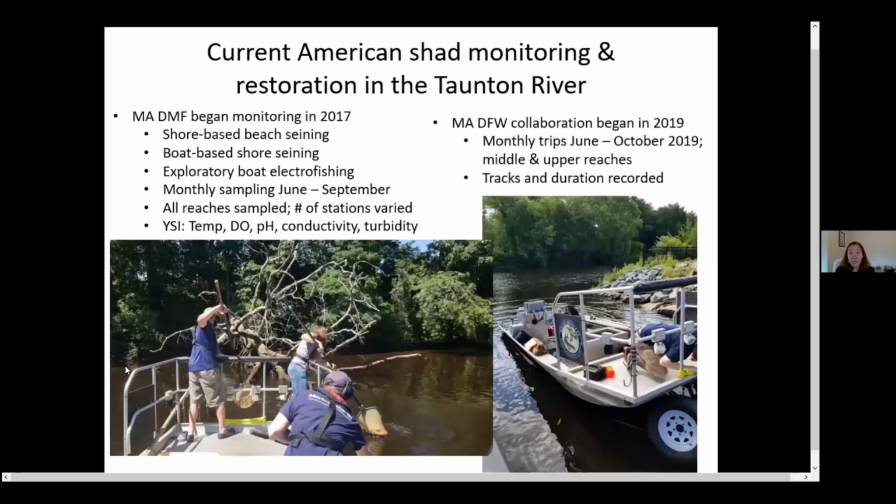Now in 2019, a little birdie gave me a bit of information that Mass Wildlife had this nice little electrofishing boat. And so we started going out monthly in the summer of 2019 from June through October, and we sampled middle and upstream reaches. For those of you saltwater folk that aren't familiar with electrofishing boats, they become pretty ineffective in higher salinity habitats. So you're kind of limited in where you can sample. And we collected data on the tracks that we sampled and also the duration of sampling.